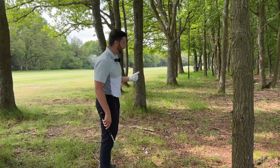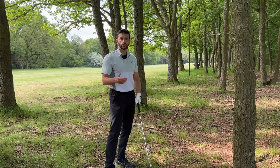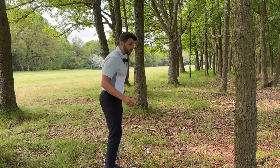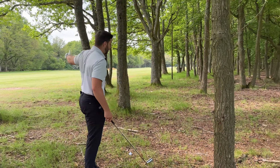Can I pull this shot off? Yes. What are the probabilities of me hitting this shot? I don't know. It depends on your skills and how straight you hit it. For me, I'd probably say 60, 70% chance of hitting that. If I miss hit it, could go over there, could go over there, could get hit in the face with the ball.